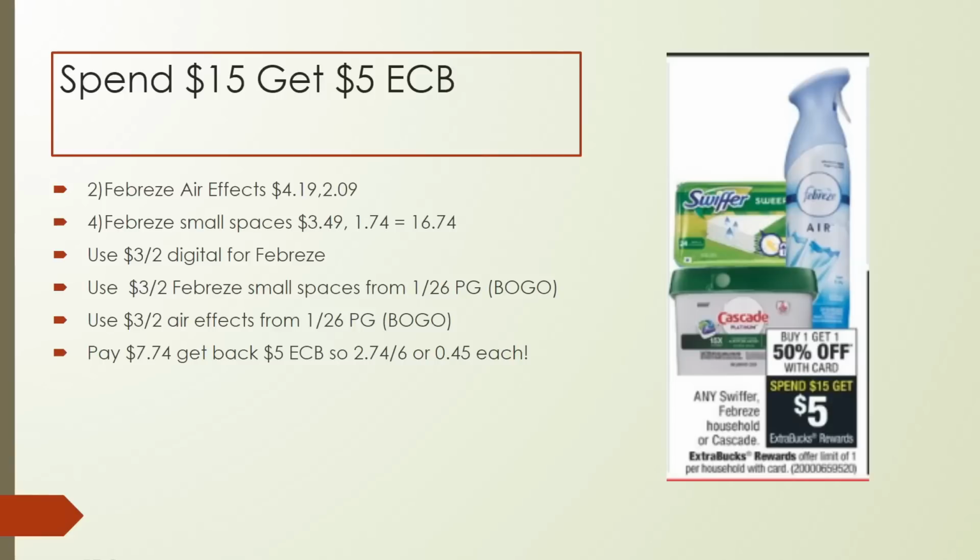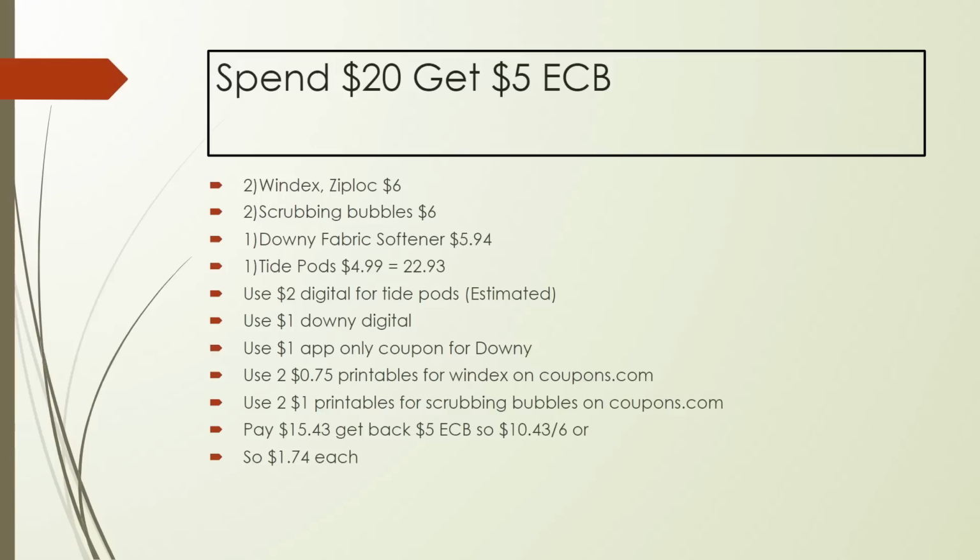But remember, there is a way to get it for even cheaper. So I will go over that with you guys in just a minute. And this is the deal that I put together for the P&G. It's the spend 20, get a $5 extra buck. So you're going to pick up 2 Windex for $6, 2 Scrubbing Bubbles for $6, 1 Downy fabric softener for $5.94, and 1 Tide Pods for $4.99. Total is going to be $22.93.